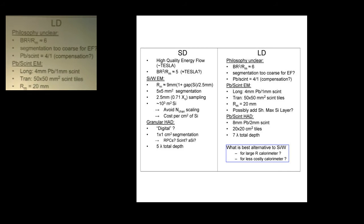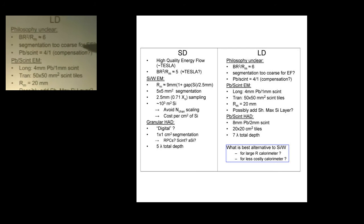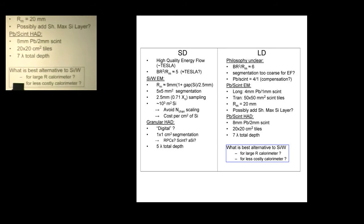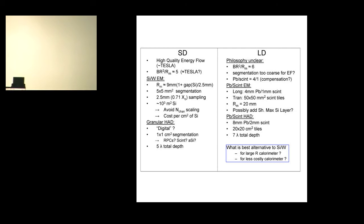It's a little unclear. This figure of merit is high, but the segmentation is rather coarse. On the other hand, it's got a 4-to-1 ratio of lead to scintillator, which makes you think of compensation. I don't want to spend the time going through all the details here, but I think it's quite important to have a detector that we're simulating that's an alternative to, say, silicon tungsten. But I'm not sure this is the right one at this point, so we might want to revisit this.